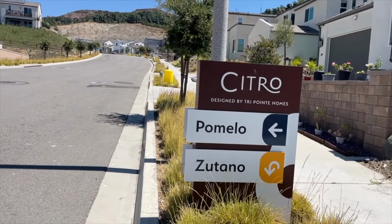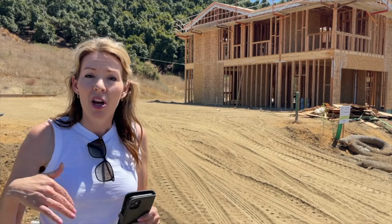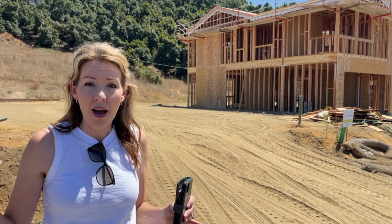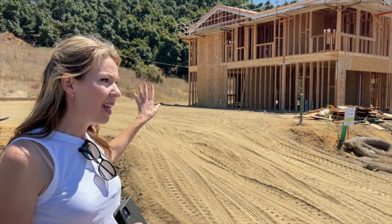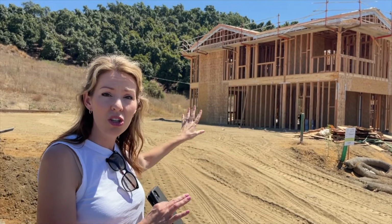I just finished the property check for my client, and I just want to show you a little bit about this area of the community. We're near the very top, so there are some awesome views up here. My client selected this side of the street, which actually has the hill behind it, so they are going to have privacy, no rear neighbors.